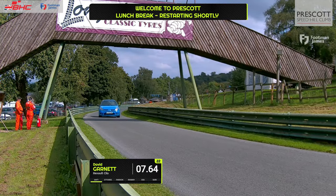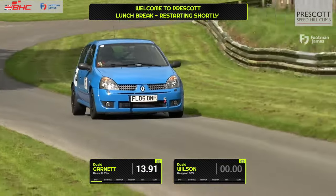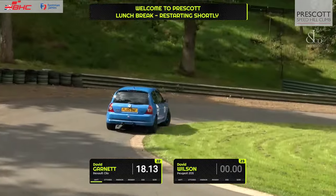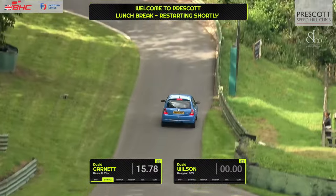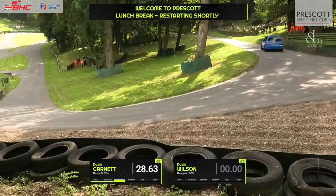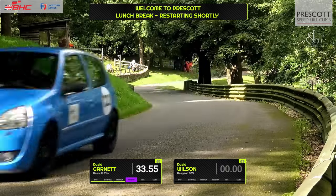David Garnett in the Renault Clio, he's off the line, and you'll see him on the screen there, through Orchard already, heading up into Etoires. And over to you, Benoit. I've lost Benoit for a second. Anyway, David's heading up into Pardon, and that's a very steep corner. And then David Wilson's on the line in a Peugeot 205.